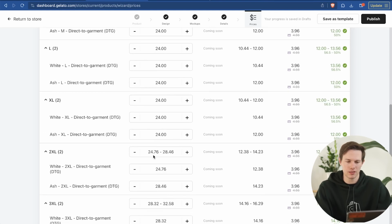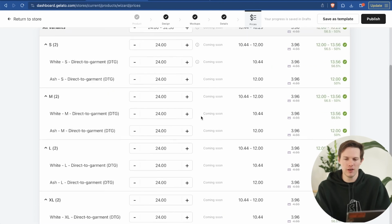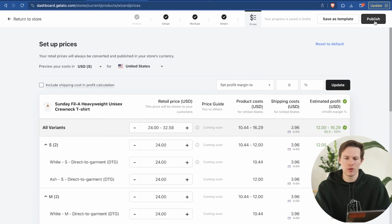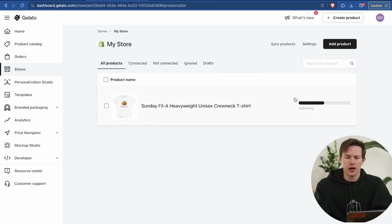So that'll give us slightly different profits between the ash and the white. You can see we're looking at 56 versus 50% profits, but that's rooted in something out of our control, the difference in the cost of the colors for the different shirts. So once you're happy with all of these, we can then click on publish, and our product is being published. It's almost ready to go. So now in the meantime, let's start working on our next product.